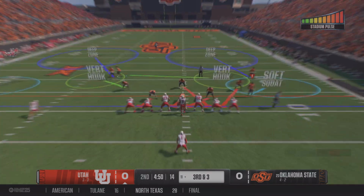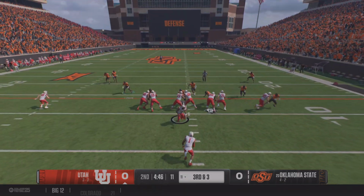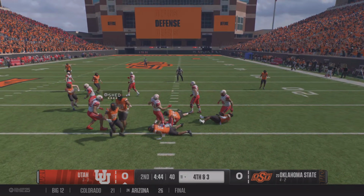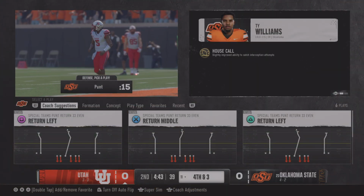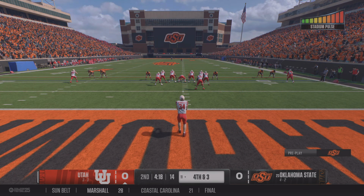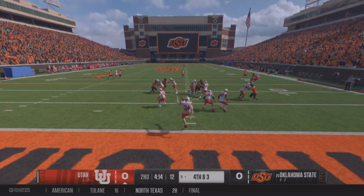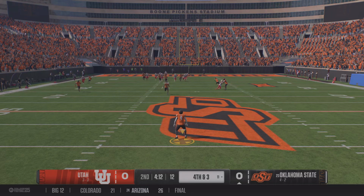Power football. Be strong, be big, be physical. Make it a 4th quarter game. Make them feel you. Keep them off balance. They tried to go smash mouth on 3rd and short, and it did not work against this defense. And the Utes line up to punt it away. This will be the 2nd time they've had to kick it away.